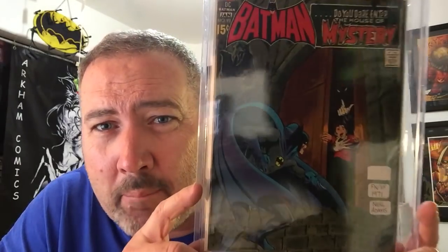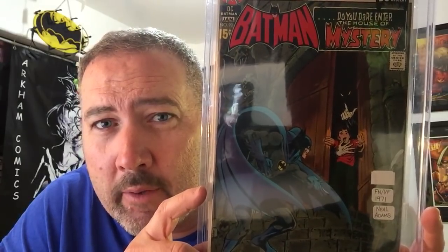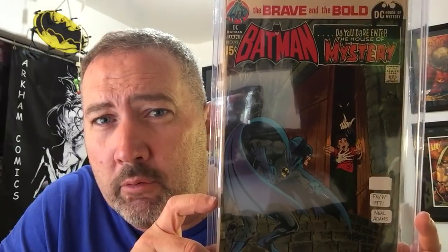I always liked it because I thought Batman looked really cool on it. The hand grabbing the little boy right there. And then, of course, the great Neal Adams. How can you go wrong with that? Again, sorry for the glare. I hope you can see these on the downloads. And so that was the book right there.